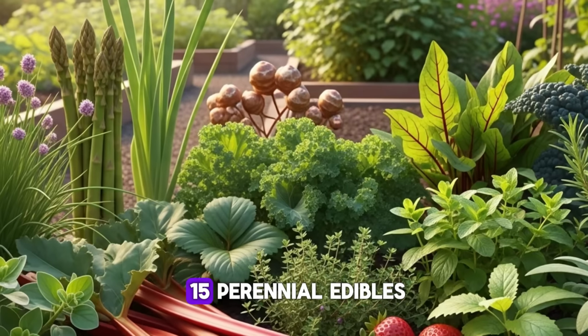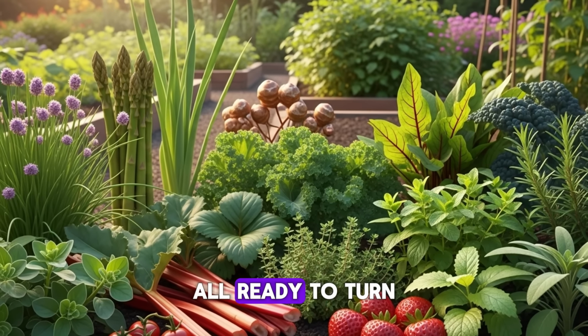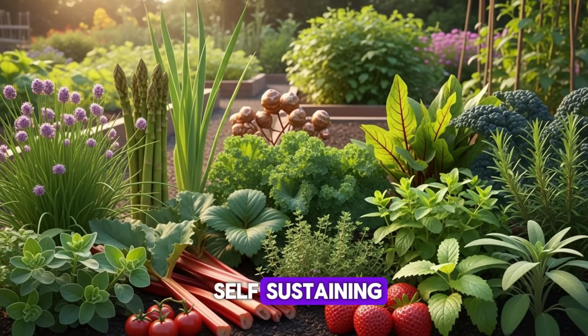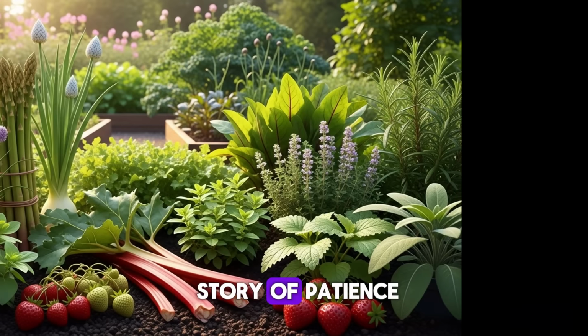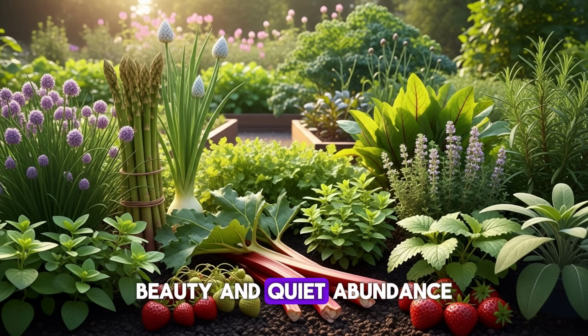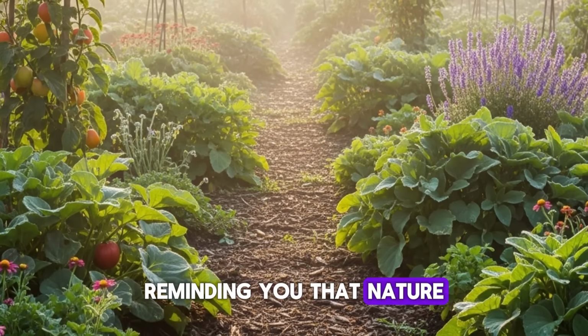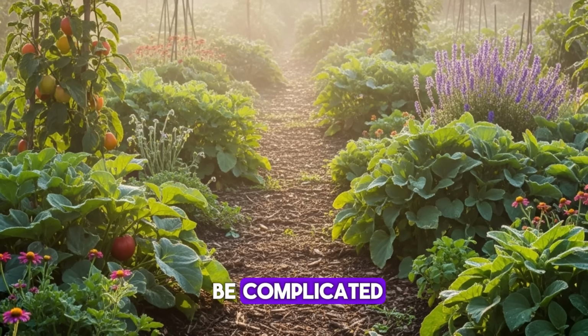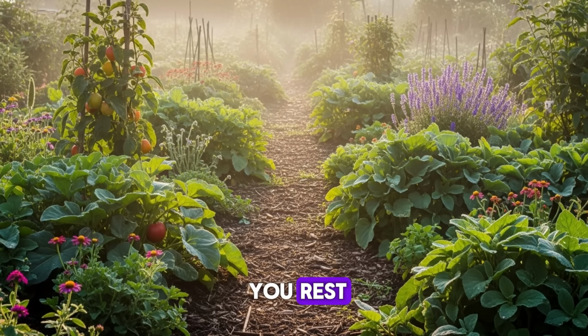So there you have 15 perennial edibles plus 2 little bonus treasures, all ready to turn your garden into a self-sustaining, flavorful paradise. Each one tells a story of patience, beauty, and quiet abundance. You plant them once, and they keep coming back, reminding you that nature was never meant to be complicated. Sometimes the best gardens are the ones that let you rest.